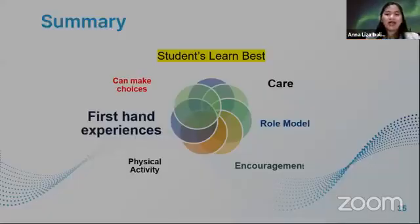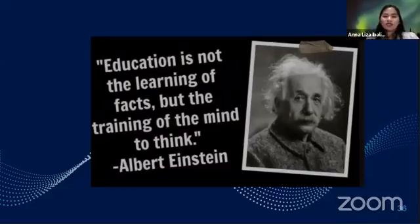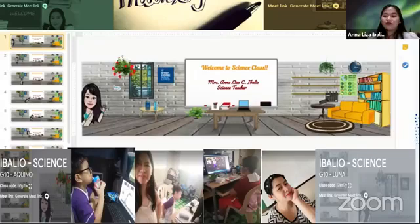So, with that, ito po yung aking summary for sad experiences. We need to act as role model. We need to encourage them, have physical activity so that the students learn best. And as Einstein said, education is not the learning of facts, but the training of the mind to think. So, ayan guys. Thank you for having me here today.